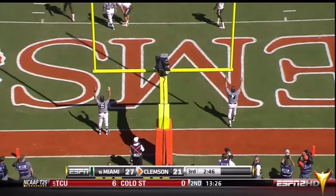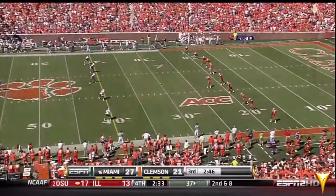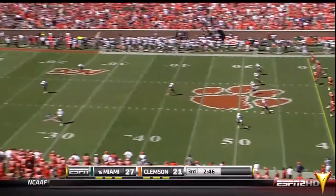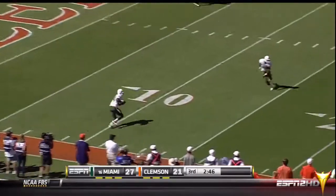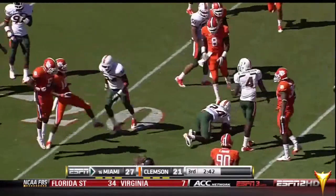6-point game. Will that blocked point after touchdown by Miami come back to haunt it? ACC opener for both teams. A lot of people think this will be a preview of the ACC championship game this year in Charlotte. Here's Storm Johnson for Miami. To the 20, and that's it. Here's Wendy Nix in the studio.